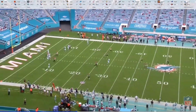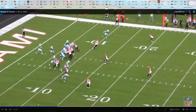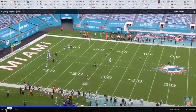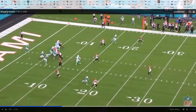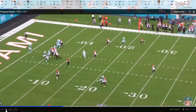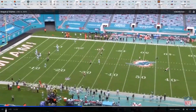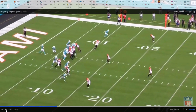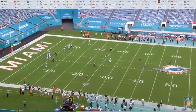This play pissed me off. That was such a beautiful dime from Tua, too. By the way, I don't want anybody questioning Tua's arm anymore. I know people have been saying he doesn't have the arm strength. But what is this if he doesn't have arm strength? Look at this. It's not Justin Herbert arm strength, but this is still really good arm strength. This is not a problem for me. That's 50 yards in the air right there. Little over.